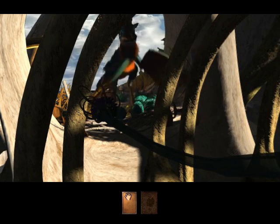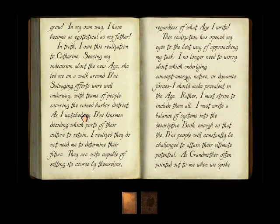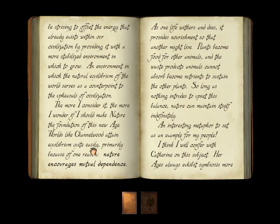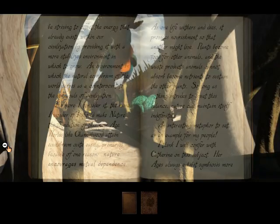Wait, that reminds me of something. Yeah, there it is. Nature encourages mutual dependence. One of the bolded phrases in Atreus' journal. Well, if you think about it, it's not that strange. After all, he did say that Jananin was the place that could have helped him the most with these concepts, so that indicates that Jananin is somehow linked to these concepts. And it seems that this particular age represents this concept. I wonder if that will be relevant later.